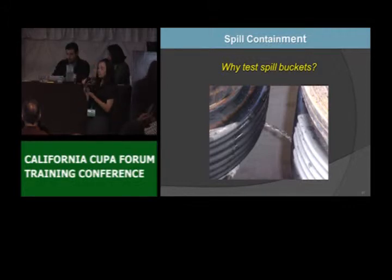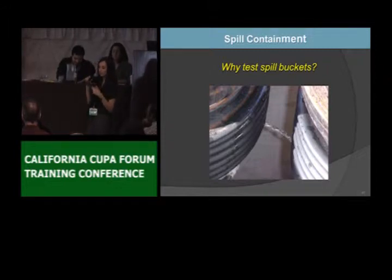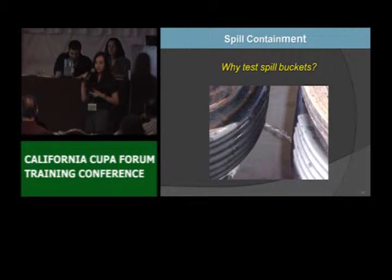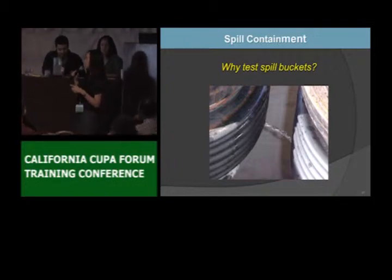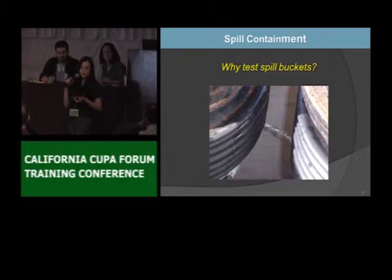And for this, we can either use the hydrostatic visual test or the one with instruments. Now, the one with instruments, okay, this spill bucket is in a secondary containment area. We have some spill containments that are direct buried. And for those, we do not take any visual hydrostatic test because we cannot observe around the bucket. For those direct buried spill containments, we require the hydrostatic test with instruments.